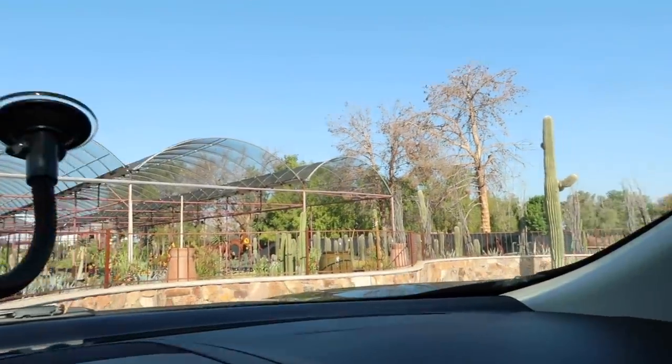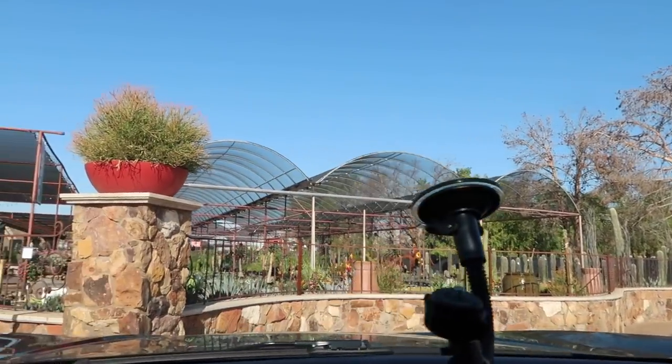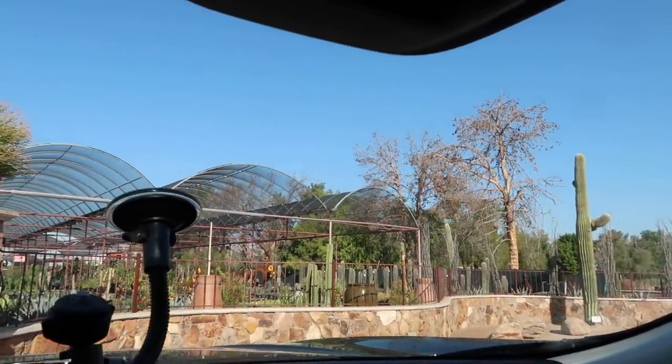You guys, this is gonna be dangerous. I already see so much amazing potential in these plants. This is my weakness. I'm so excited.